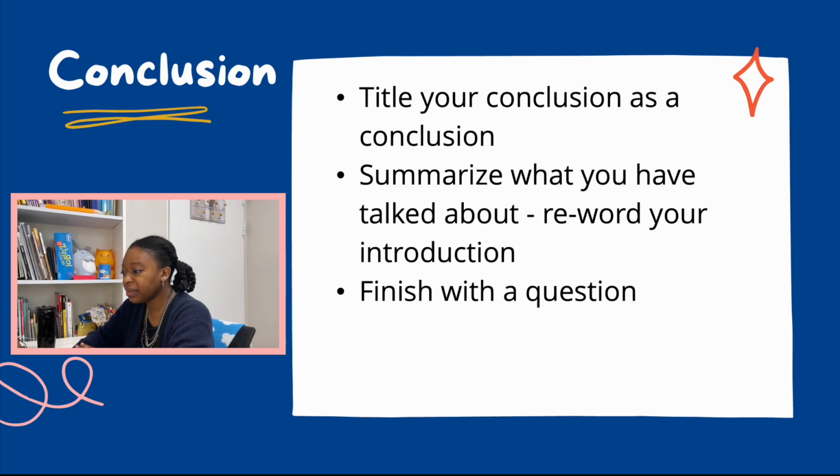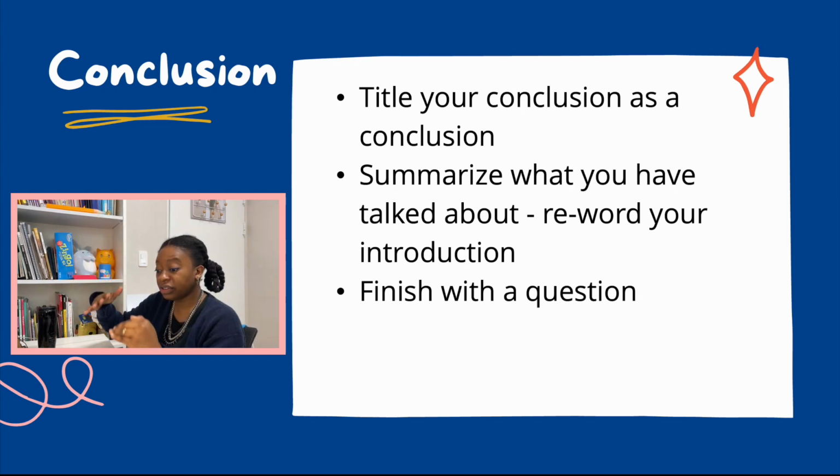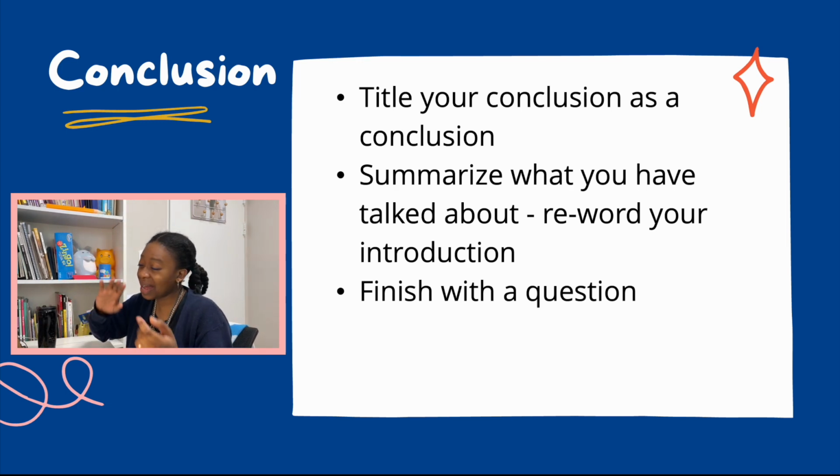Summarize what you have talked about, reword your introduction, and finish with a question. I haven't been finishing with a question, and to be honest with you, when I'm first writing the blog post, I focus so much on the beginning that the conclusion kind of suffers, because by the time I get to the conclusion, I'm tired, y'all. I'm ready to be done with it. But that's something that maybe today I'm going to try to focus on and improve a little bit better.